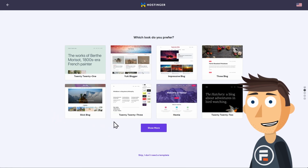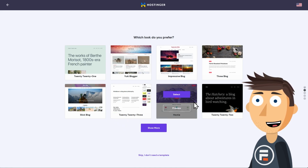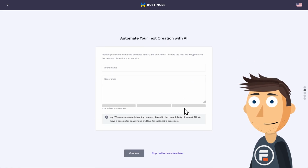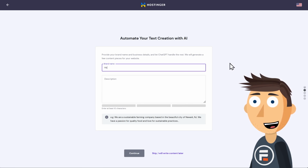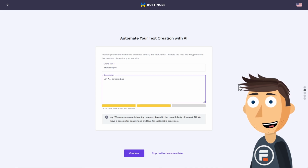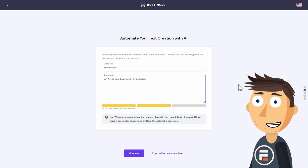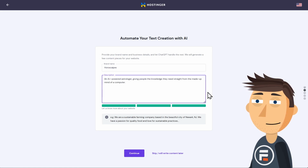Feel free to skip and say, I don't need a template at the bottom, but I'll choose Hestia for now. Again, like plugins, you can change your mind later. Now this part is something that Hostinger offers that I'm not sure many other hosting options do. It will write some posts for you using AI and just your business description. They won't be amazing, but it will give you some content to start out with. I'll just throw something together and see what it spits out later.